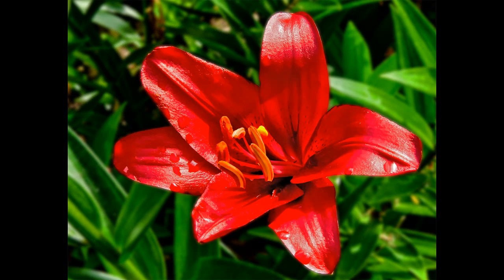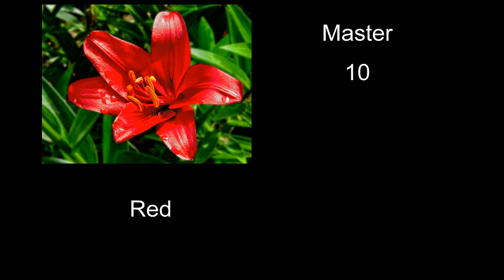Red. Beautiful flower, good color composition. Seems oversaturated in both red and green, and there are overblown highlights on the petals. 10 points.